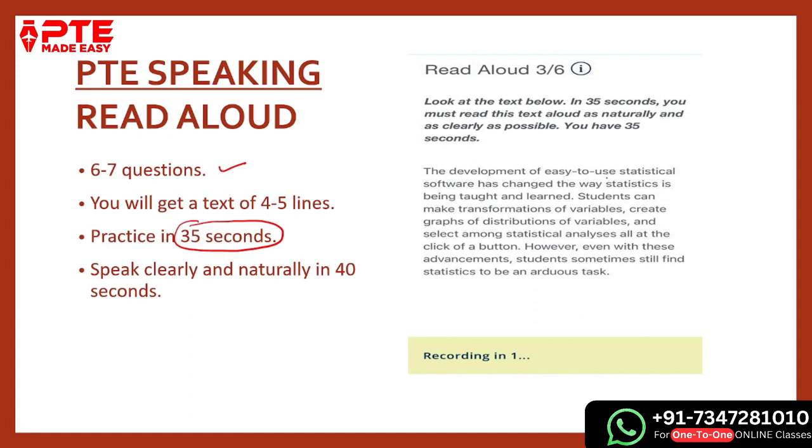The development of easy to use, it is development, not development. The development of easy to use statistical software has changed the way statistics is being taught and learned. Students can make transformations of variables, create graphs of distributions of variables, and select among statistical analysis all at the click of a button. However, even with these advancements, students sometimes still find statistics to be an arduous task.